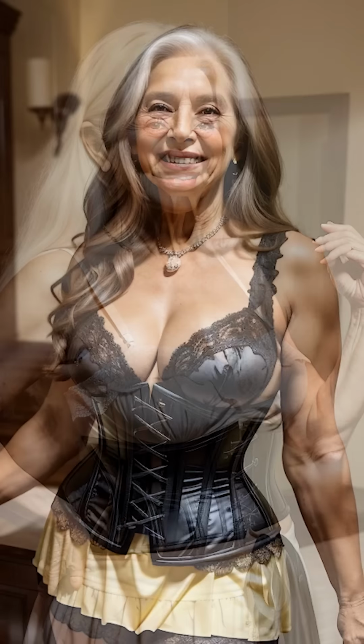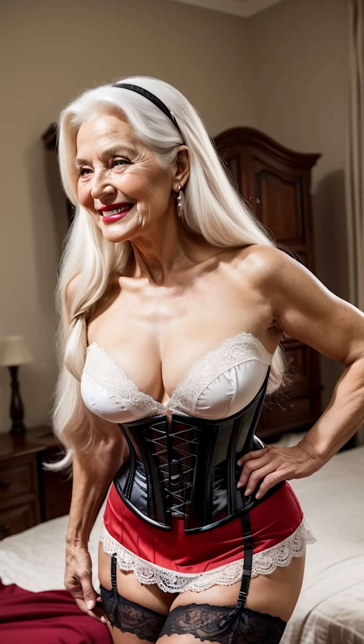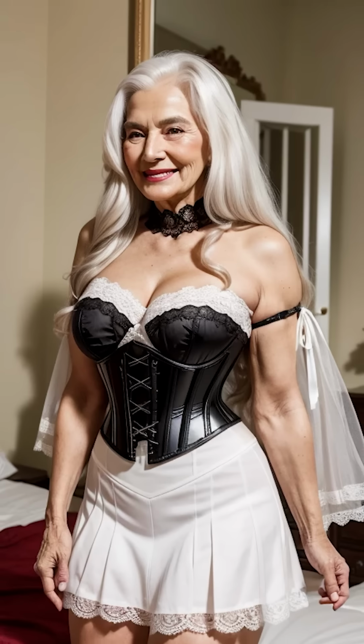Skirts have an equally rich history, evolving significantly over the centuries. In ancient times, skirts were worn by both men and women, but over time, they became a distinctly feminine garment. The length, volume, and design of skirts have varied widely, reflecting the social and cultural norms of each era.